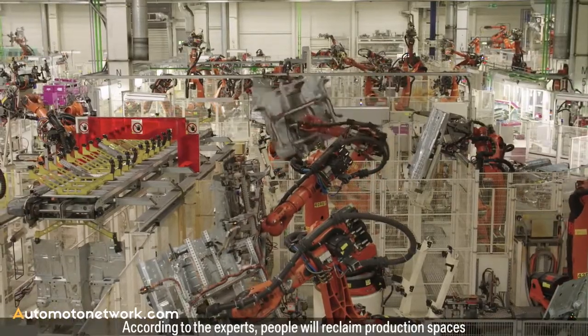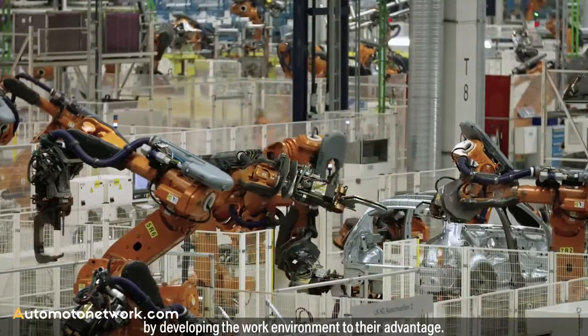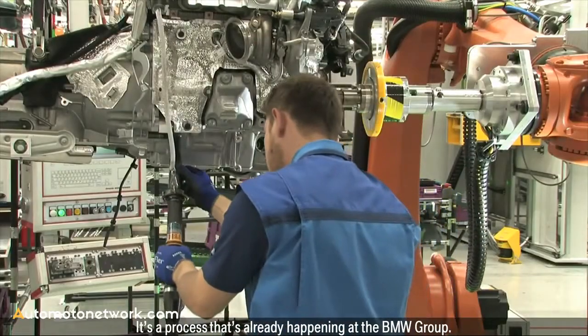According to the experts, people will reclaim production spaces by developing the work environment to their advantage. It's a process that's already happening at the BMW Group.